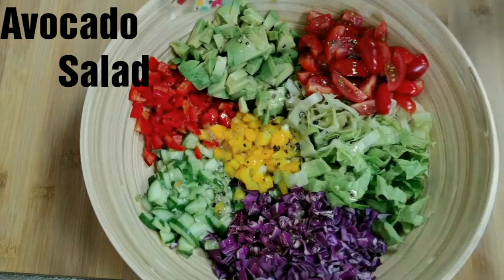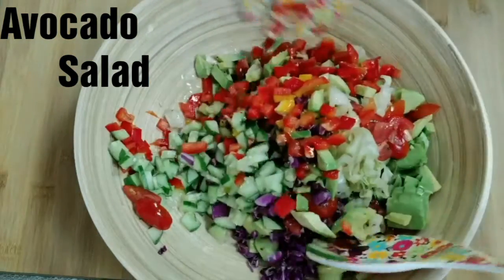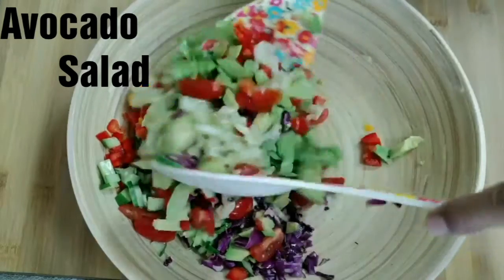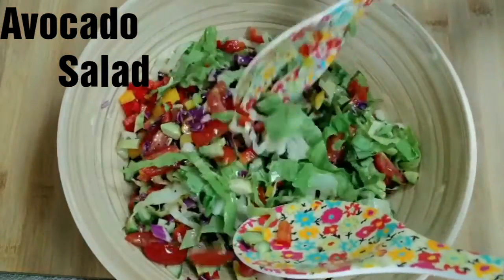Hey everyone, welcome back. Today I'm going to share with you a quick and healthy avocado salad with lemon dressing. Salads are extremely healthy, rich in fiber, vitamins, antioxidants, reduces blood sugar, lowers cholesterol, helps in weight loss.